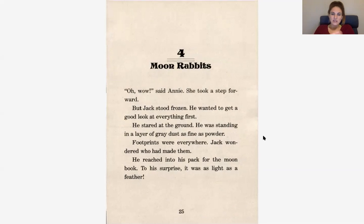Oh my gosh. Now, one more chapter for today. I'm so sorry. Just one more. I would read the whole book if I could right now. I love this. Let's see.